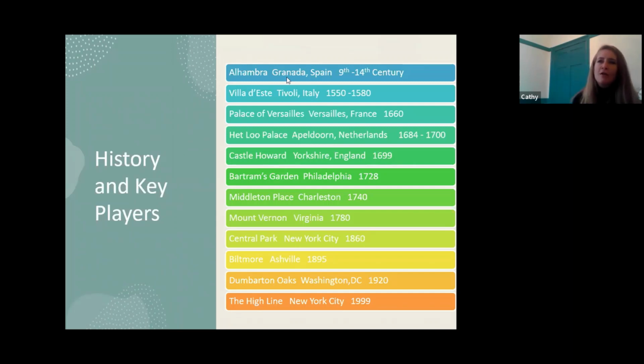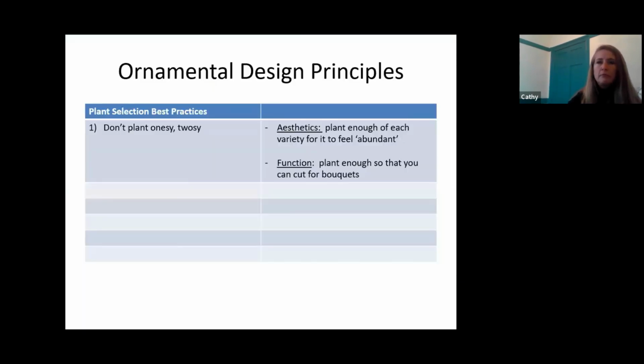But I would argue that they do have things in common, that they follow 5 or 6 principles that you would see in any of these gardens as good ornamental design. And here's my case for that. So I would say throughout all of those gardens, 800 years of garden design, you're going to see that they don't plant onesie-twosie, right?